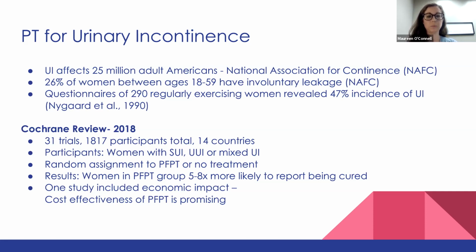And the biggest thing is that women who got pelvic floor PT versus no treatment reported that they were 5 to 8 more times likely to be cured, which is a big impact. And one of the studies also showed that there is promising economic impact with some cost effectiveness with pelvic floor PT. It's a conservative treatment and inexpensive compared to other medical treatments.